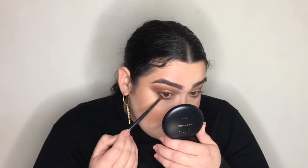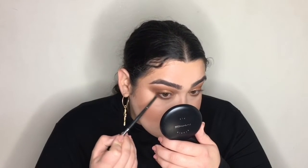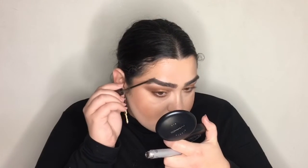So now for the lower lash line, I'm just going to add a little bit of Cheens just to this outer part. And this just darkens it out a little bit. So now for highlighter, I'm using the Becca palette and just going in with the highlighter on my nose and my Cupid's bow.